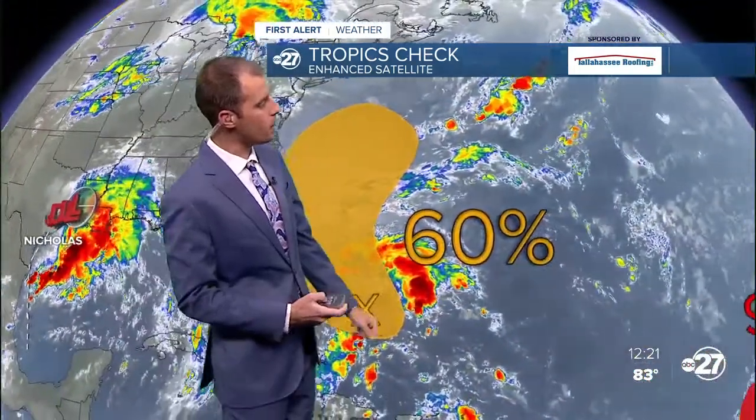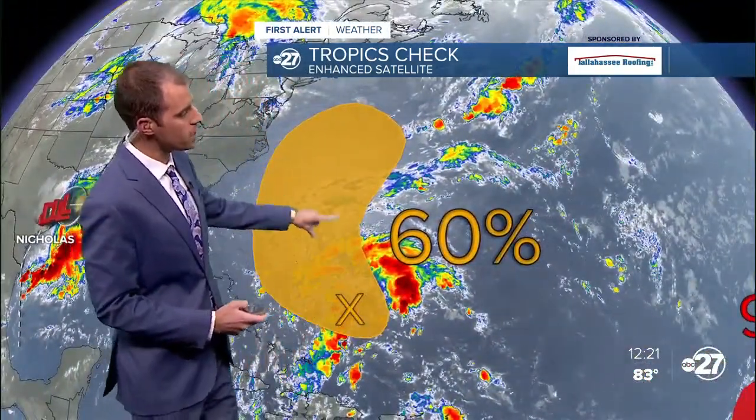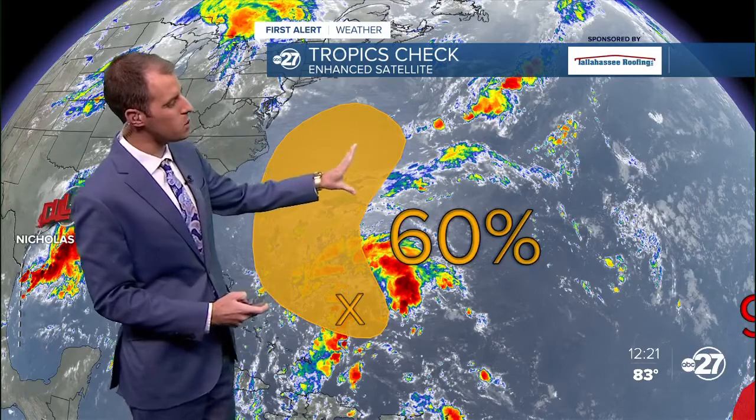Let's take a look elsewhere in the tropics. You got Nicholas, which again, that is a very lopsided storm with virtually nothing on the western half, but we are tapping into that moisture. Got one area just north of the Bahamas with potential to develop off the east coast in between there and Bermuda. That's not a local issue for us.